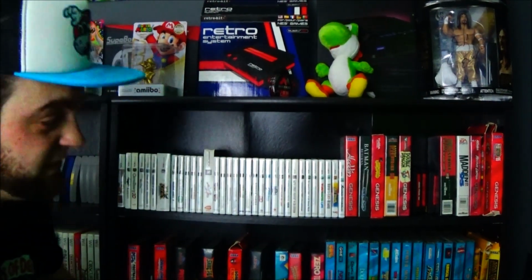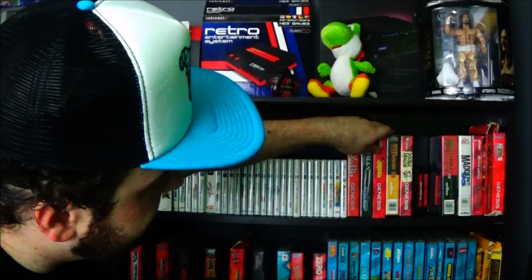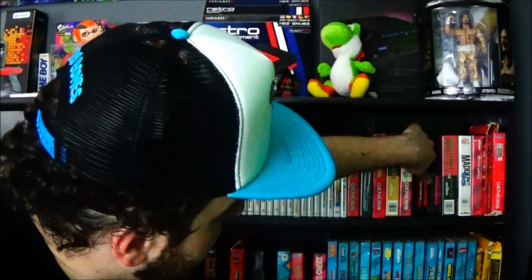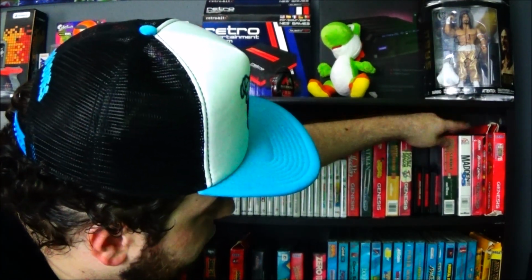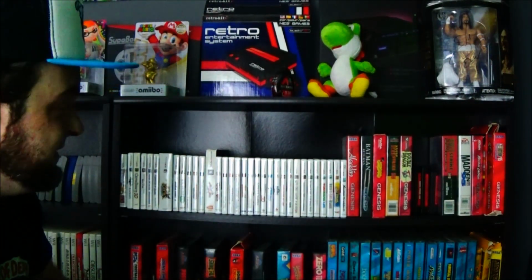And then we start the Genesis collection. I really need to beef up my Genesis collection. I'm trying to get more into Sega stuff. We've got some Aladdin, which is a classic. Beavis and Butthead, Desert Strike, Jungle Strike. The Strike series is phenomenal. Back here we have Eternal Champions. We got Jungle Strike, Maximum Carnage, Power Rangers. You know, some decent stuff.